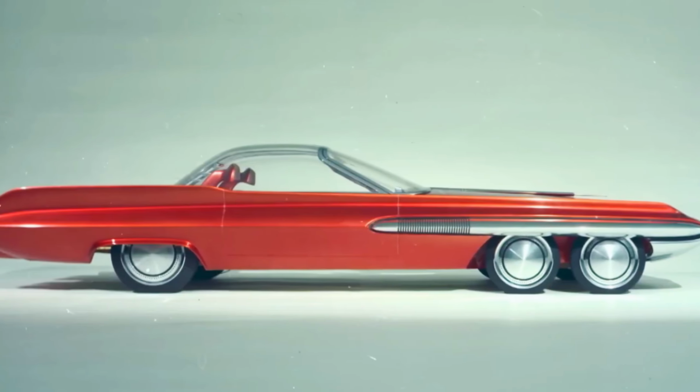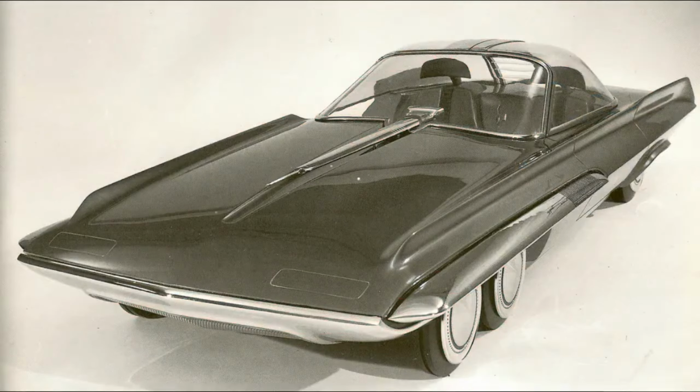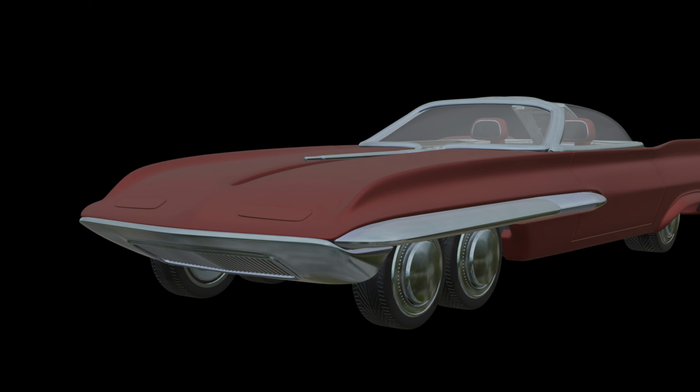The power source was supposed to be a compact nuclear reactor, because apparently Ford was still convinced that atomic power was the answer to everything. The reactor would power electric motors at each wheel, giving the car all-wheel drive and theoretically unlimited range. Of course, the whole nuclear thing never happened, but the concept was there.